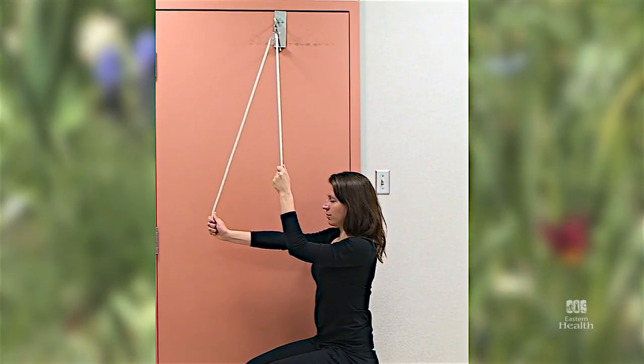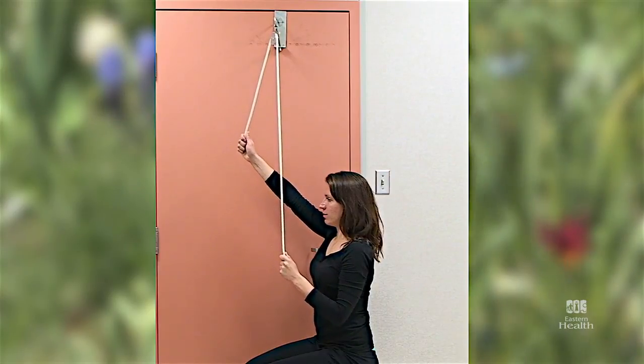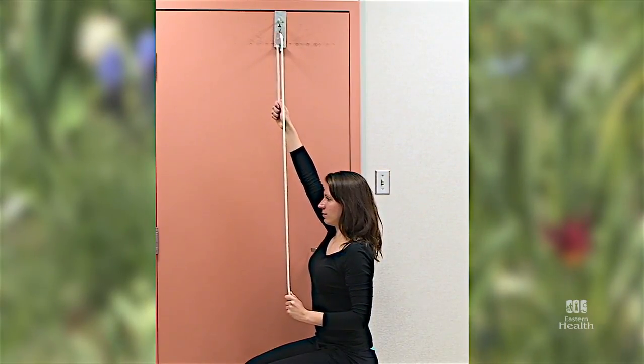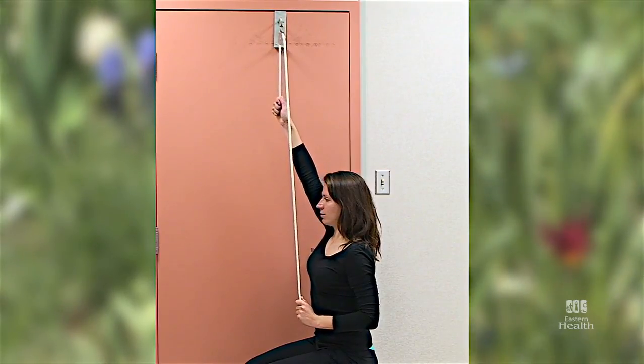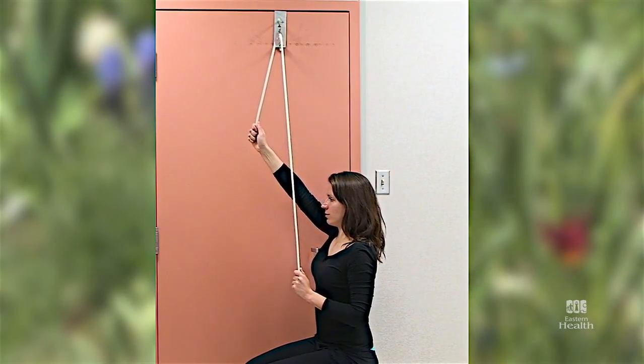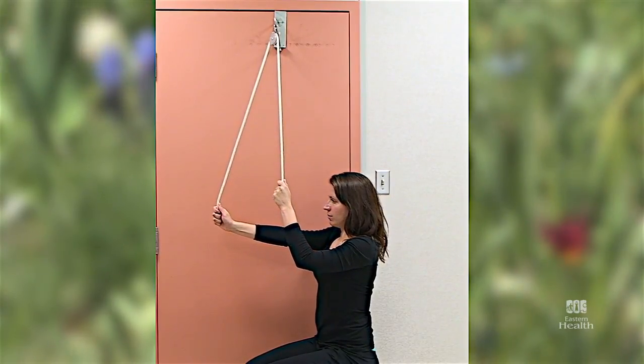You should feel a gentle stretch at the end of the movement, and again, not higher than 90 degrees for the first week or so after the surgery. Make sure that you keep your shoulders lowered and down, even as you raise your arm up towards the ceiling. Keep breathing as you do that. Slowly release, and you can repeat with the other hand.